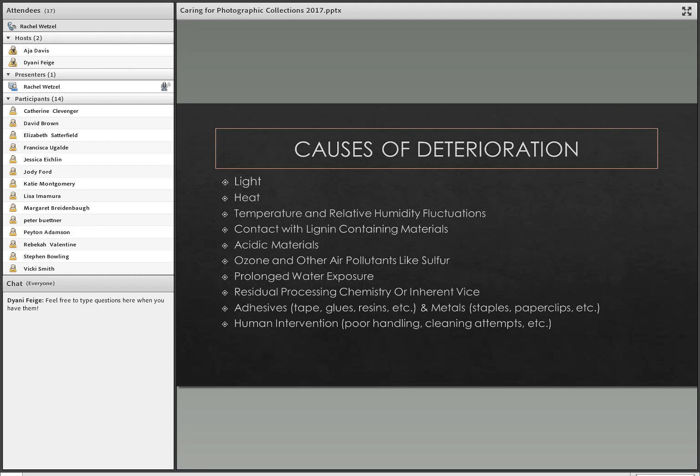over. And then there are the things that we do to the photographs, such as gluing them or taping them to different pages, putting staples and paper clips on them, if we handle them improperly, if we label them improperly, if we try to clean them ourselves. These are all the things that we call human intervention that will cause deterioration.